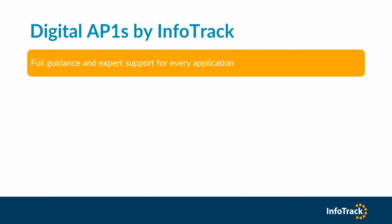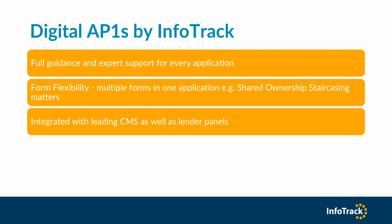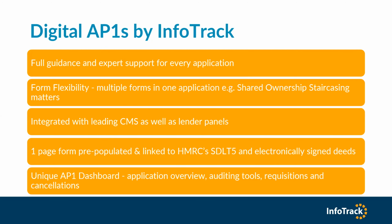So what do digital AP1s by InfoTrack look like? We have full guidance and expert support for every application. We have form flexibility, so multiple forms in one application, like shared ownership. Integrated with leading CMS as well as lender panels. We have one form pre-populated and linked HMRC's STLT5 and electronically signed deeds. And we have our unique AP1 dashboard with an application overview, auditing tools, requisitions, and cancellations.